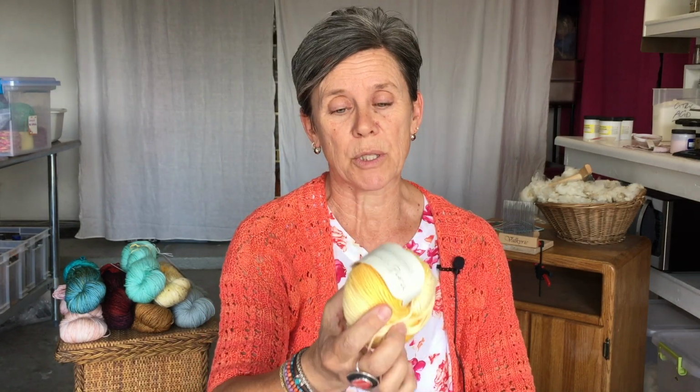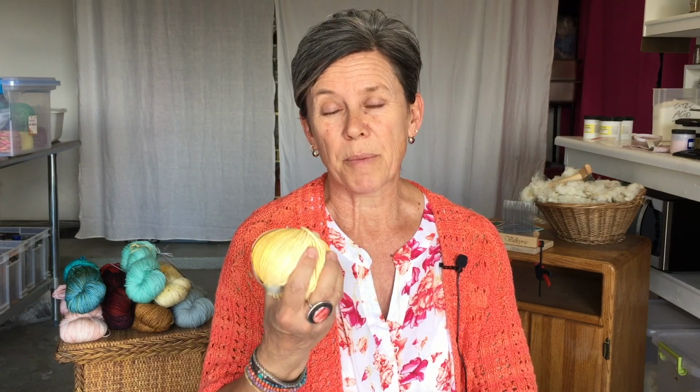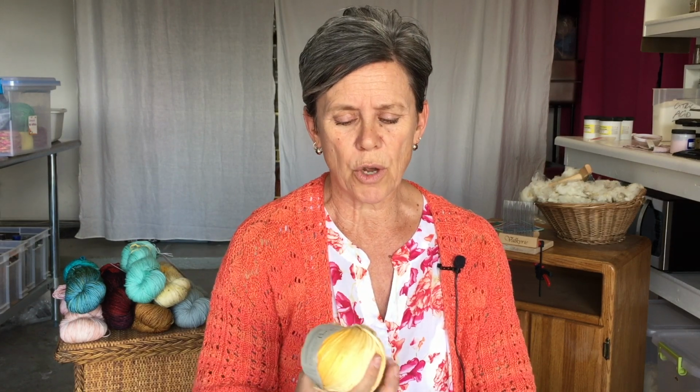I do have one more variegated cotton in my stash that my mom, and probably she got me this one too, may have gotten from the flea market in Germany.